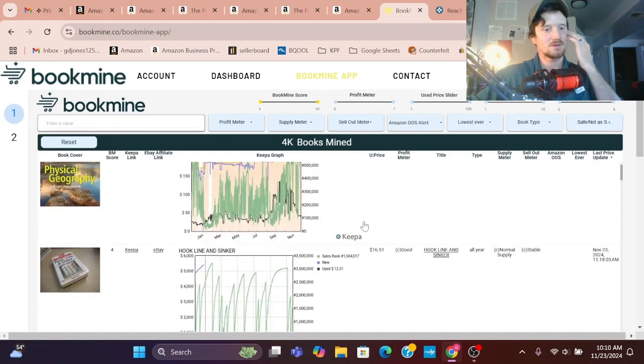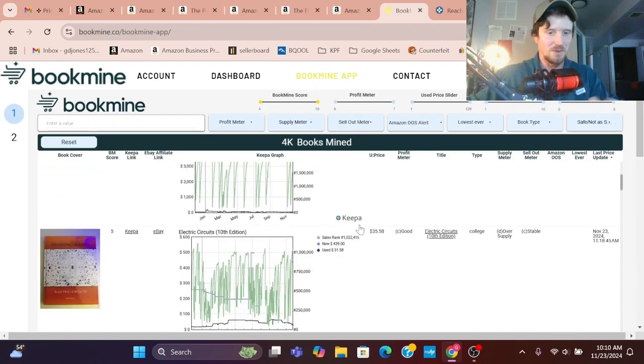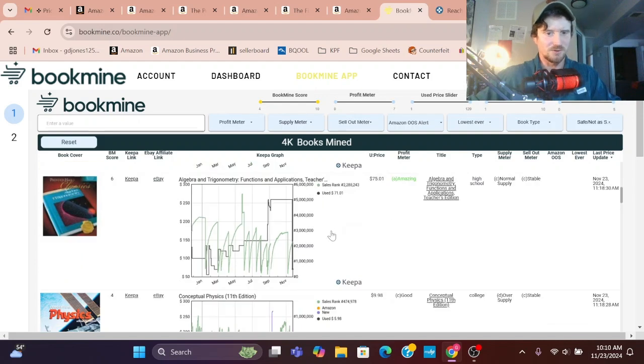But BookMine does a great job of filtering out and getting rid of all the bad books. It doesn't get rid of all of them, and you definitely have to understand what criteria you're looking for in your business, but it does a great job. Like this book right here looks like a really good one, because it's sold at 150 consistently, and you can buy it for 75 right now. $75 turned into 150. I can't do the math in my head right now, but you're making good profit if you buy this book and flip it really quick.